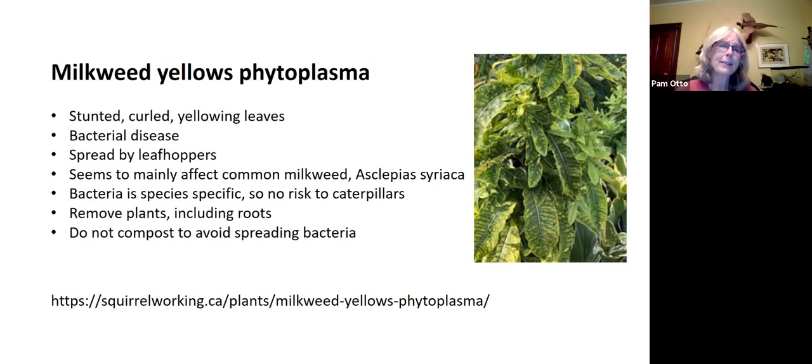But what happens is this bacteria is spread by leaf hoppers, and they probably feed on an infected plant and then they transmit it to another plant. Leaf hoppers have a piercing and sucking mouth part.